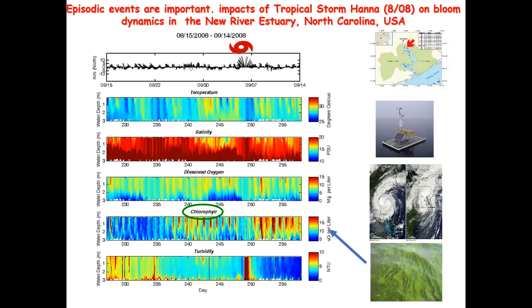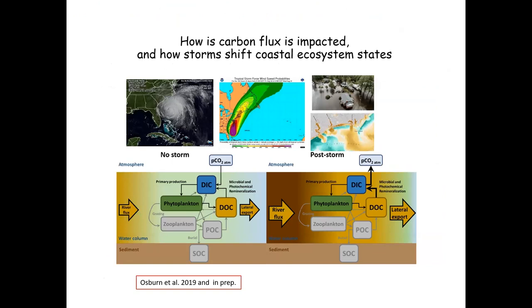I think it's a very good slide to show you how time-space monitoring is really important in terms of understanding the impacts of these events. If we would have done monthly sampling, we would have never really been able to pinpoint what was going on with the sediment resuspension, which turned out to be really important.